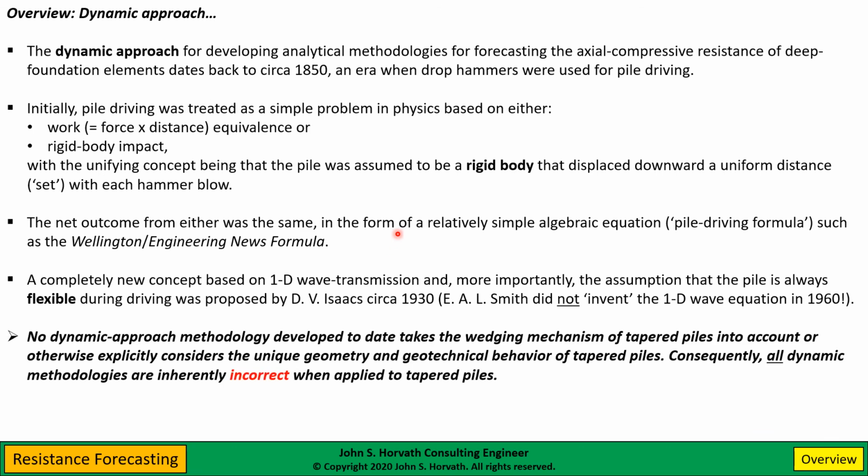But regardless, whether you use a rigid body, rigid pile, or flexible pile approach, no dynamic methodology considers the wedging mechanism of tapered piles or even takes into account the unique geometry and geotechnical resistance of tapered piles. The best that some of these equations do, like the wave equation, is they allow for the fact that the pile cross-section gets smaller with depth with the tapered pile. But the bottom line still remains that any dynamic methodology, that includes things such as pile driving analyzer and CAPWAP and some of the post-installation or installation monitoring methodologies we use, are inherently correct when applied to tapered piles. They just don't take the wedging into account.